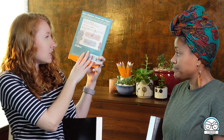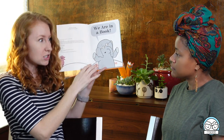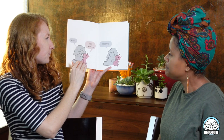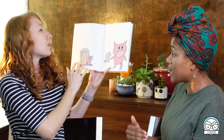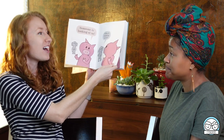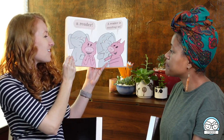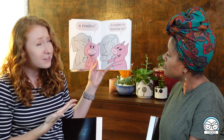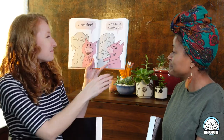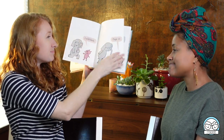Wow, so it seems that Elephant and Piggie know a lot about books, don't they? Mm-hmm. It seems that they knew that we have title pages and they can stand in front of the author or the illustrator, in this case, Mo Willems' name. And what else did we learn? We know that we go from left to right. Oh, right. And that books have words. Oh, yeah. Not all books. Some books are just pictures or illustrations. But true. Have words and page numbers. Oh, and a really important part of a book, books usually have readers. Me, you, and you. And Gerald found out, maybe the hard way, that all books end.